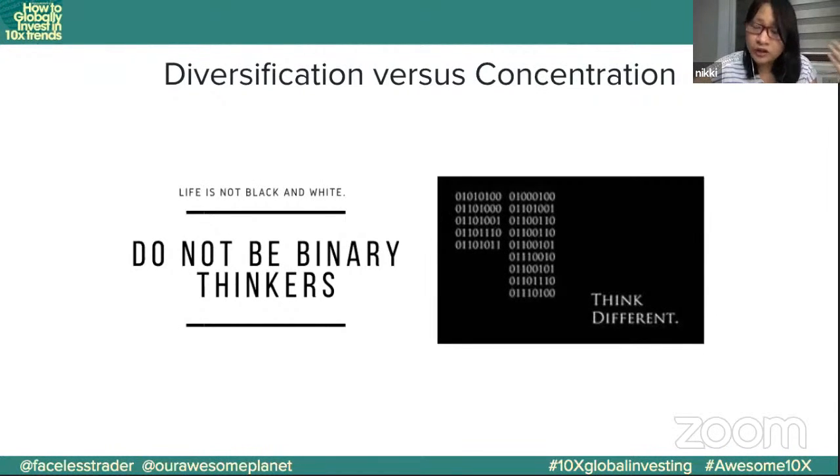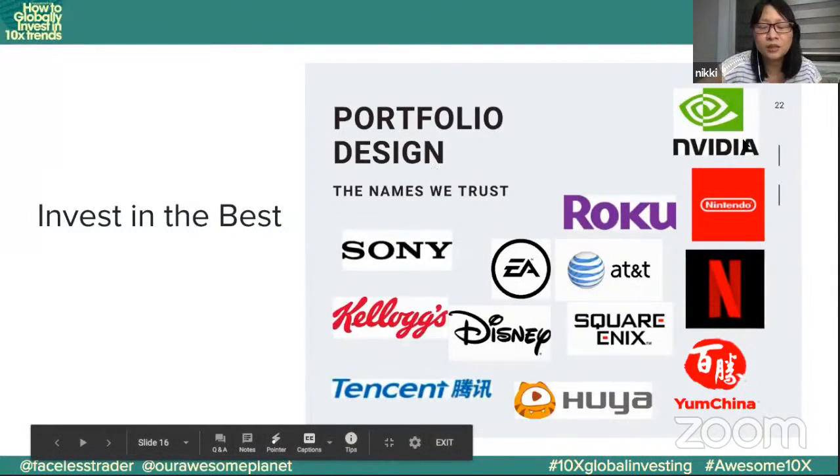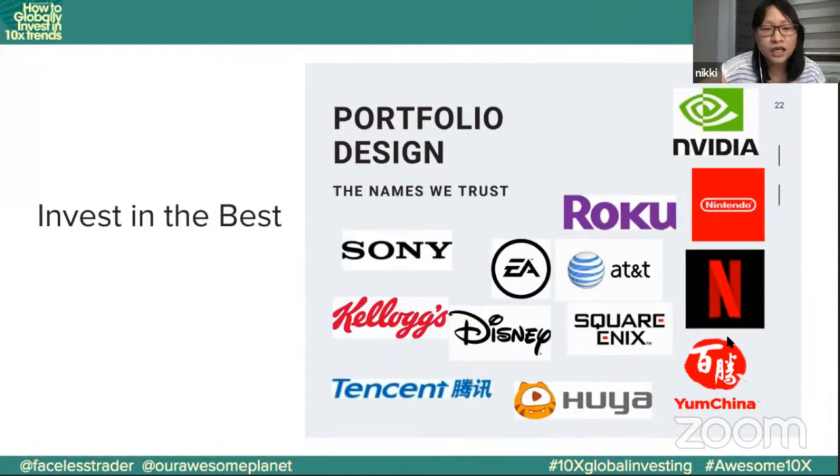We teach people how to invest. You want to trade? It's fine. You can actually do both. But we want you to invest in the best. You want to design a portfolio in names you trust. For example, this is actually an old slide, but do I still believe in NVIDIA, Nintendo, Netflix, Roku? Yes. Yum China, KFC of China? Yes. Square Enix, Disney, Tencent, Huya? Yes. EA? Yes. AT&T is weak right now, but HBO Max, I think it's a dividend play. Sony, yes. Kellogg's, dividend play.